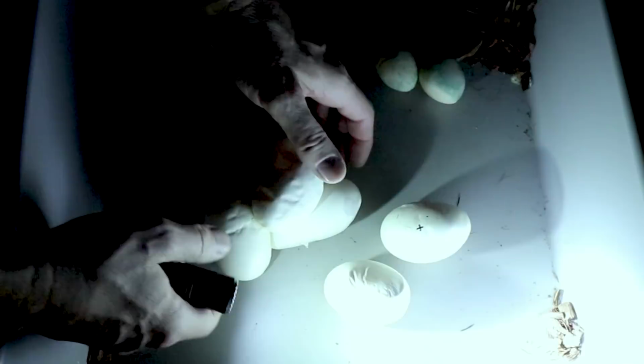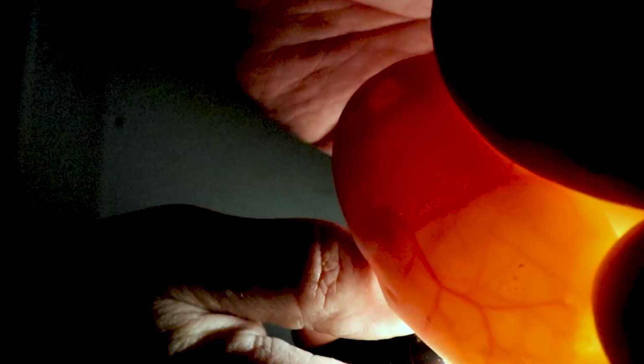And then on these, I'm just going to leave them, I'll put them in the incubator just the way they were, but I'm sure they're good. That looks good. That looks good. You can see veins in that one and in that one. They all look like good eggs. Alright.